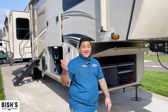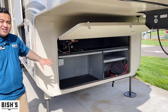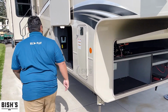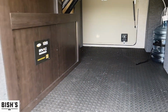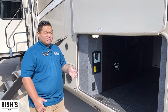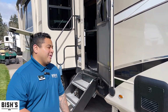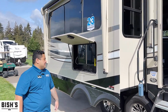It's really sunny out here, so that's awesome. Right here on the front, you got a place for your batteries as well as for a generator on the outside, which is pretty cool. Right here, we can also see this pass-through storage, pretty oversized basement we got here. We also got the vacuum system as well as the solar charge controller, because this does come equipped with a 190-watt solar panel, which is the greatest thing for your batteries.